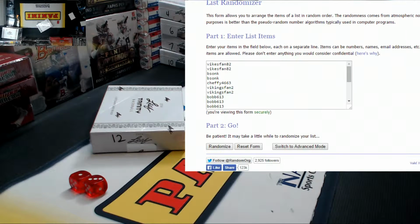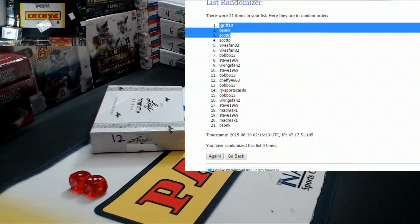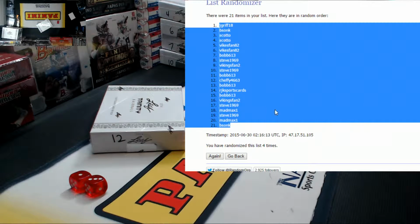Next up, we have the 21 spots. Vikes fan 2, B-Sunk 2, Sheffy Vikings fan 2, Bobby for 4, RJK, J Griff, Steve 1969 for 4, Mad Max for 2, and Scotto for the final 2. Four times, here we go. 1, 2, 3, and 4. J Griff in the 1 spot and B Sunk in the 21 spot.